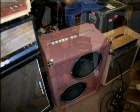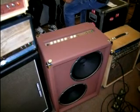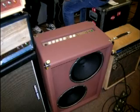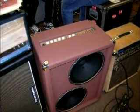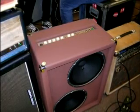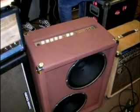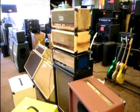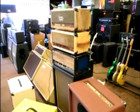The Swamp Works, created by Scott Johnson. Handmade, point-to-point wired custom amplifiers. Come in many different configurations, 20, 40, 80 watts. Is this the same Swamp Works that I was looking at before? Right. The heads on top of that cab are all Swamp Works creations. Custom wood casings, some of them finished, some of them just oil finished.